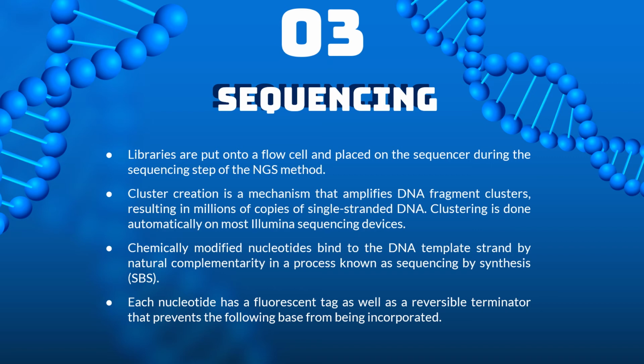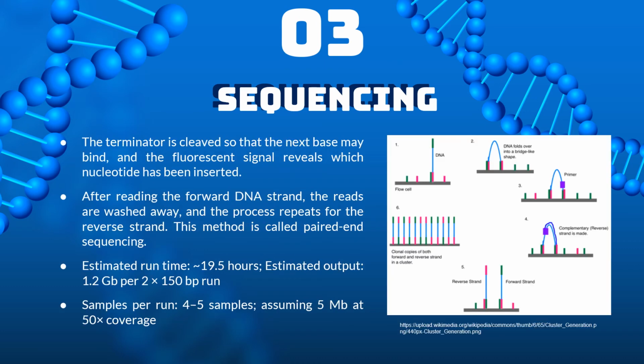The chemically modified nucleotides bind to the DNA template strand by natural complementarity in a process known as sequencing by synthesis, or SBS. Each nucleotide has a fluorescent tag as well as a reversible terminator that prevents the following base from being incorporated. The terminator is cleaved so that the next base may bind, and the fluorescent signal reveals which nucleotide has been inserted. After reading the forward DNA strand, the reads are washed away and the process repeats for the reverse strand. This method is called paired-end sequencing.